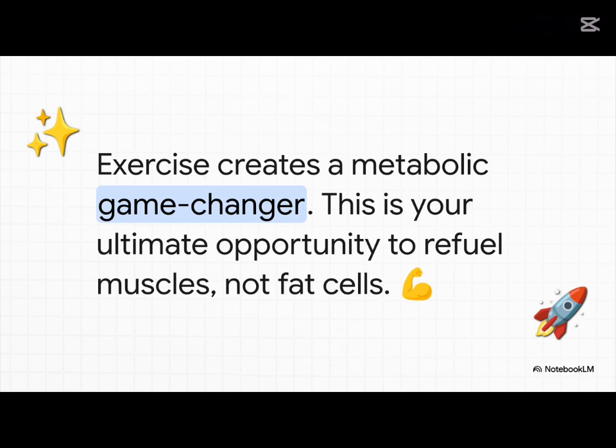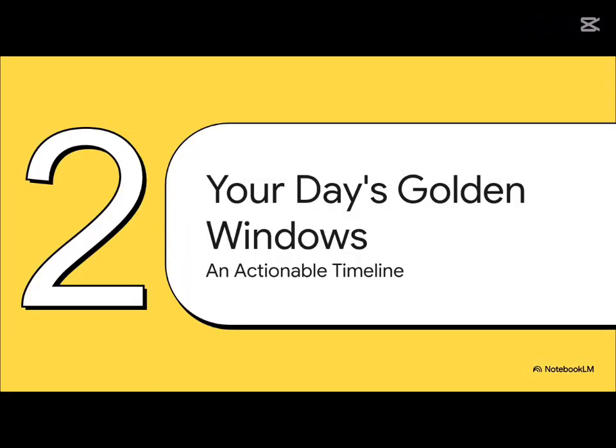It creates what we call a golden window, a period where your body is literally begging you to give it carbs so it can shuttle them straight to your muscles for repair, not to your fat stores. Okay, enough of the science, right? Let's get to the good stuff. How do we actually put this all into action in our real lives? We're going to map out your day's golden windows for when to eat carbs.